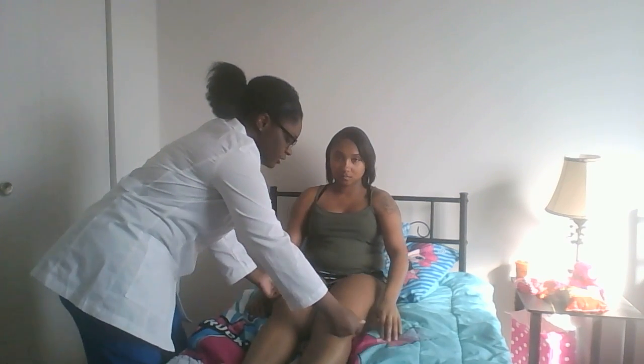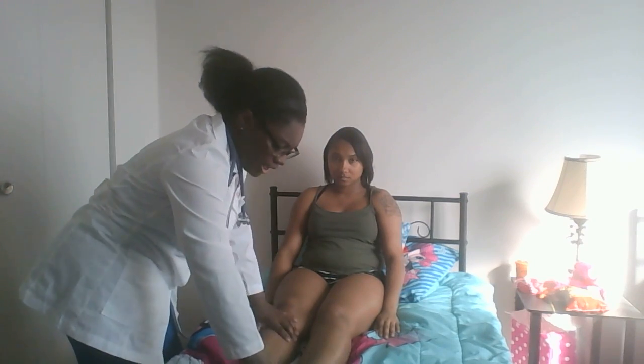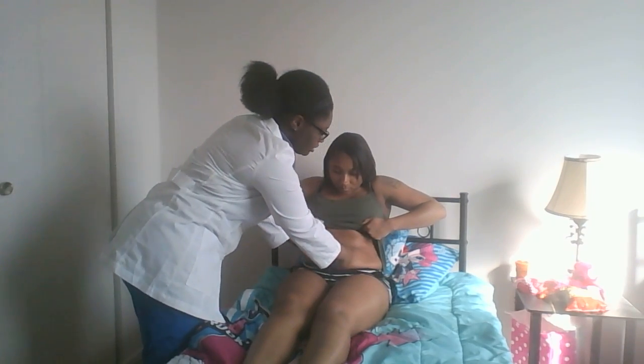Okay. So just by assessing the patient's skin, her skin is warm to touch and dry. I'm just going to have you lift your shirt up a little. Okay, the skin temperature is appropriate as well. It's not excessively warm or excessively cold. I'm just going to look at the skin on your back as well.